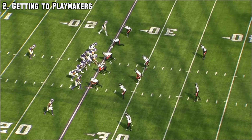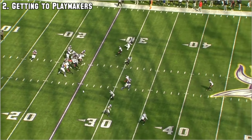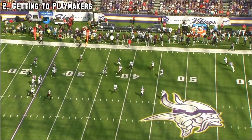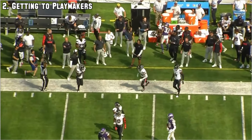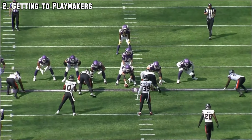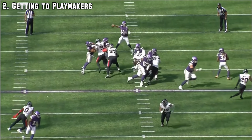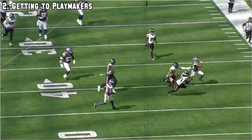The other goal of Kevin O'Connell is just getting the ball to playmakers. Here we'll focus on Aaron Jones. This is just play action, screen, gets the ball in the open field, and a big gain. So this is just something that he's going to continue working on. Aaron Jones, great player. Justin Jefferson, we've already seen a ton of. All right, so he's just going to try his best to get the playmakers the ball.